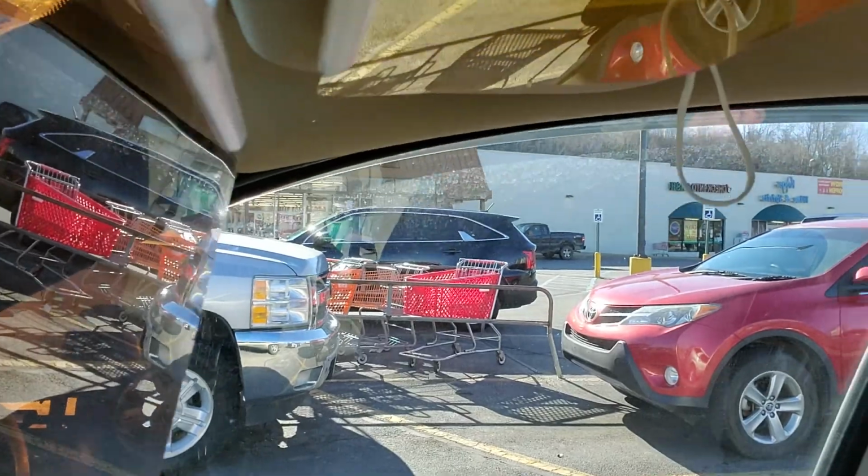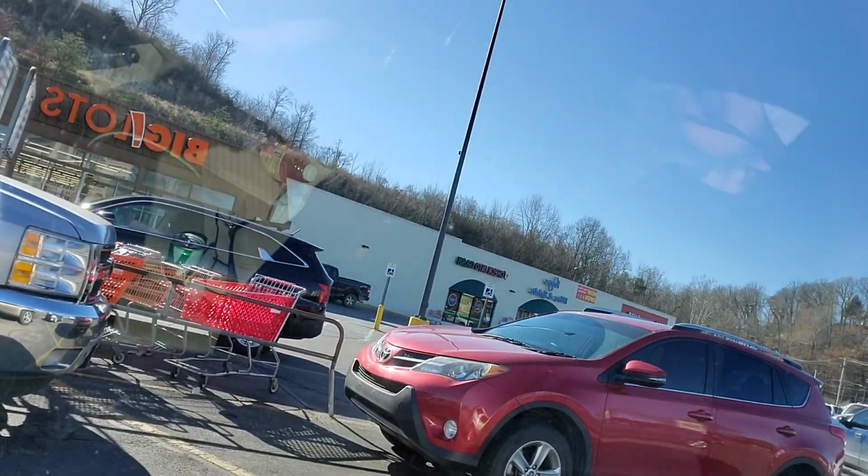All right, here we go, guys. We are going to head into Big Lots there, if you can see it. It's the one in Ashland, Kentucky. We're going to see if they got anything.